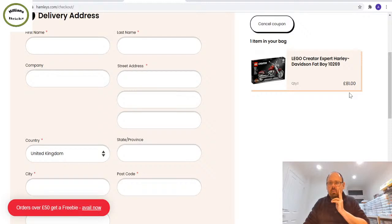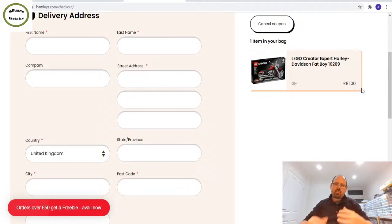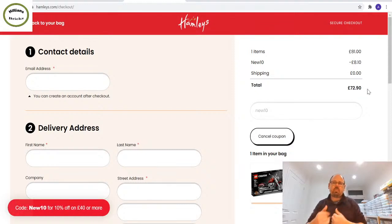The RRP I think is actually, I'm not sure, is it 85 or 90 pounds, but here they've got it for 81 pounds. And they do have a code. If you spend more than 40 pounds, the code NEW10 gives you 10% discount. So I'll show you what happens when you put the NEW10 discount in. You get £8.10 off, so that brings this set down to £72.90.